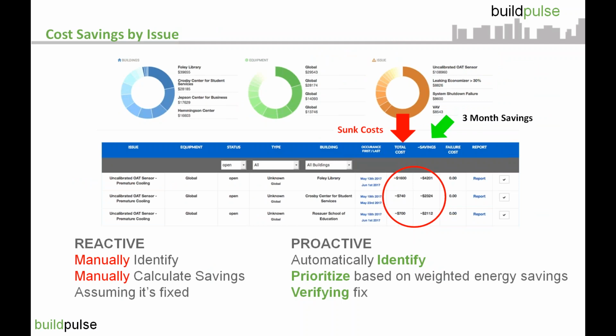And then we break them down by particular issues. In this particular case, we're looking at an uncalibrated outside air sensor, which is more than likely triggering an early startup, for instance, of the chillers, or it could be affecting the way the economizers work. So we prioritize individual system issues by cost and by the savings that can be attained from fixing those things.